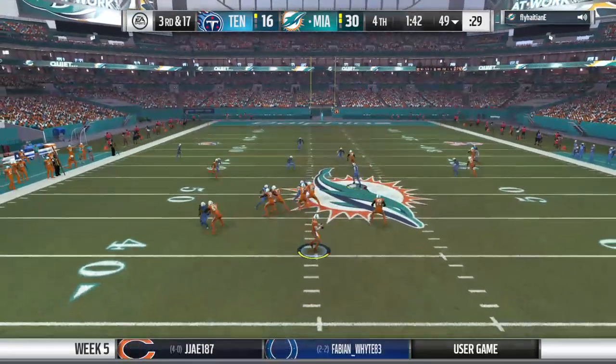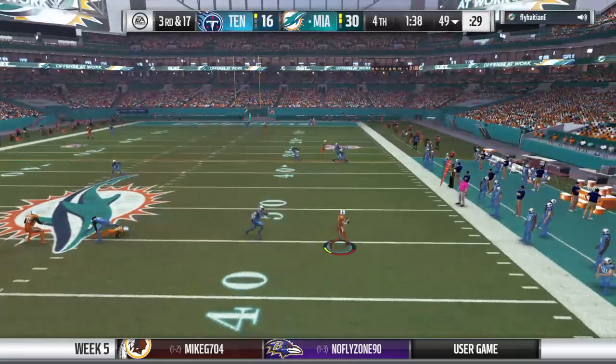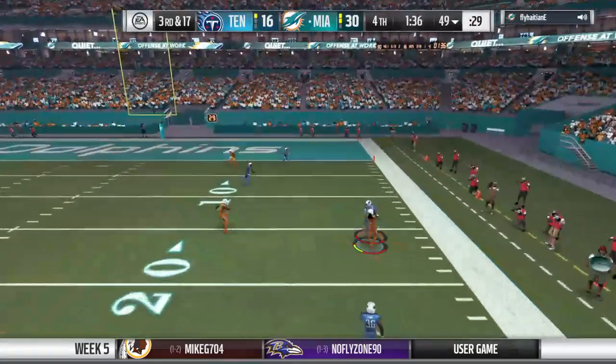From the gun, here's Tannehill. Eluding the pressure right. Now he'll let it go deep right side.